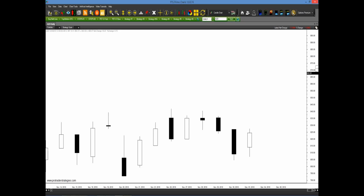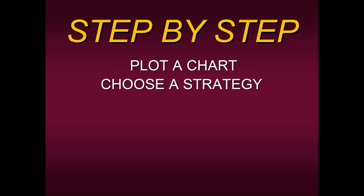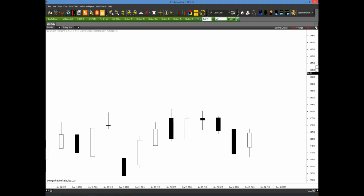So let's just say, once again, let's look at AZO. This was the initial display we shared with you at the beginning of the presentation. So let's say it was December 3rd, last week. You plotted this chart, and we go to step number 2. After we've plotted the chart, we simply choose a strategy. Now, let's choose one of our most consistent strategies. That's strategy number 4. And we have a multitude of strategies. We have different indicators. We have different trending tools. We have different entry techniques, but let's plot an actual strategy.